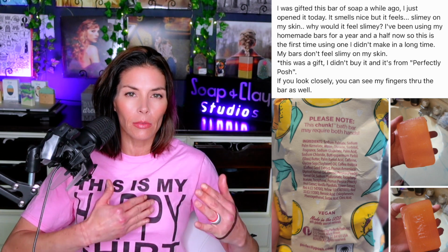And the text of the actual post stated essentially, I've been making soap and this is the first time that I've ever used this kind of soap, and it's slimy and it feels different on my skin, and also, if you see, I can see through it. What is this? And they included a picture of the soap itself, which, yeah, you can absolutely see through it, as well as an ingredients list.